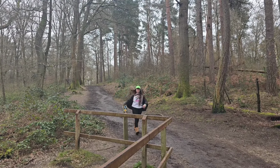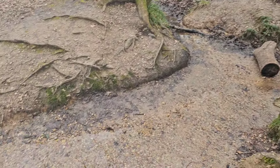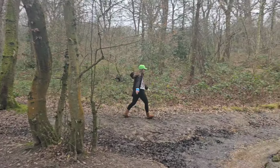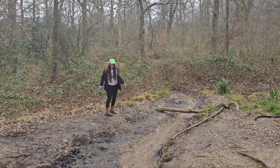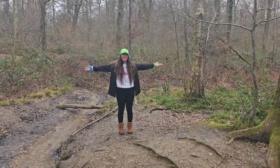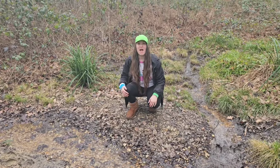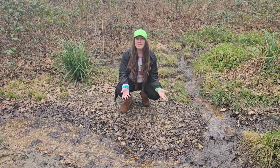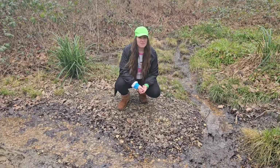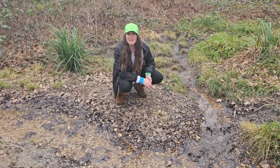Come on, we're going on a walk in the woods. Wow, it's really fun walking in the woods. Look, it's a stream. Streams are good for the environment, and they help all the woodland creatures stay strong and healthy, because there might be a fox come by who needs a drink and he'd come here and drink the water from the stream. It's really, really cool, isn't it?